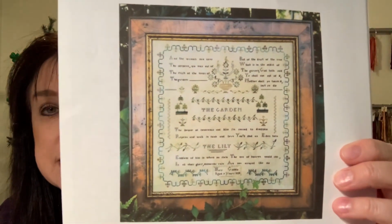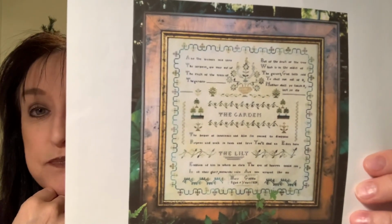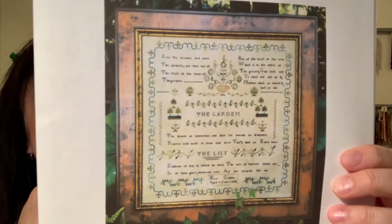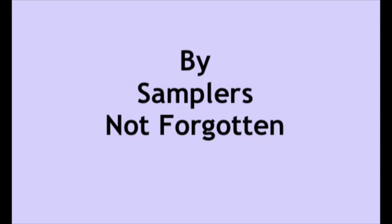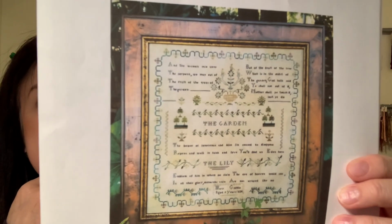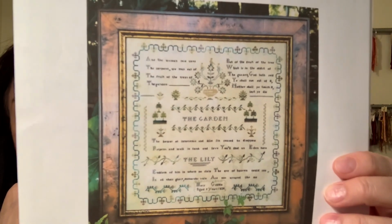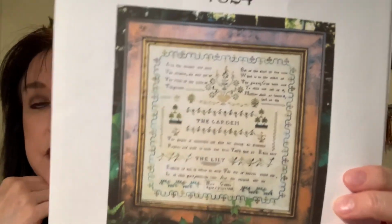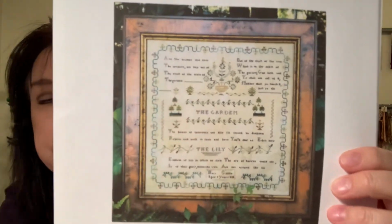Mary Griffin, 1824. The picture isn't the greatest. I think this is going to be one of these charts where when you stitch it, it's beautiful. This is charted with Gloriana silk, needlepoint silk, and classic colorwork silk. It is 265 by 265. It only has 8 colors, and it looks like it's a biblical verse. These are over 1. Just so you guys know, it is stitching over 1 on the lettering.